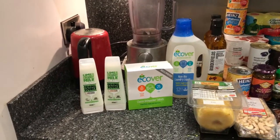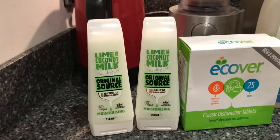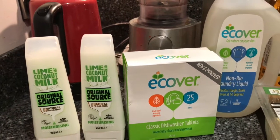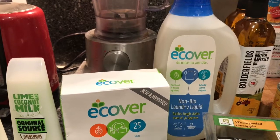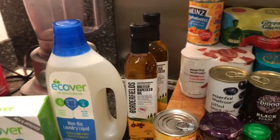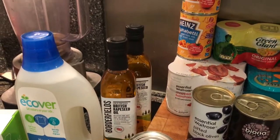Over here on the left we've got some of our Original Source vegan shower gel, which is nice. We've got some Ecover dishwasher tablets and Ecover laundry liquid, stuff we use all the time. We've got some rapeseed oil. They were half price, so we've got 2 of those to stock up.